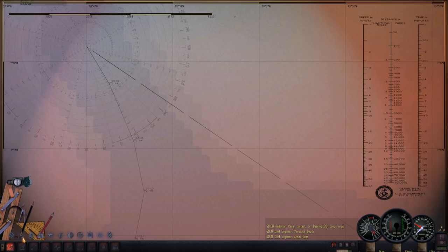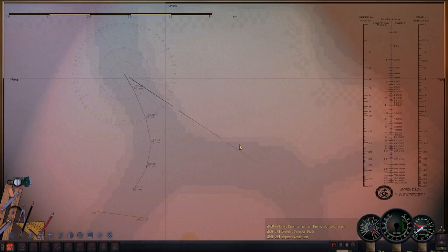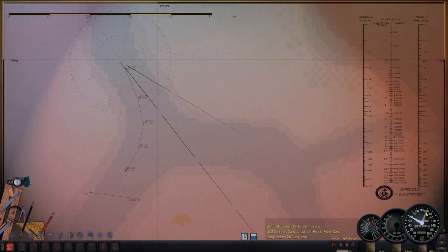I'm surprised he picked me up. These guys must have radar. They have to. Alright. Diving now. I'll head slow, rig for silent running. Alright, and make my depth 100 feet. 90 feet, actually.